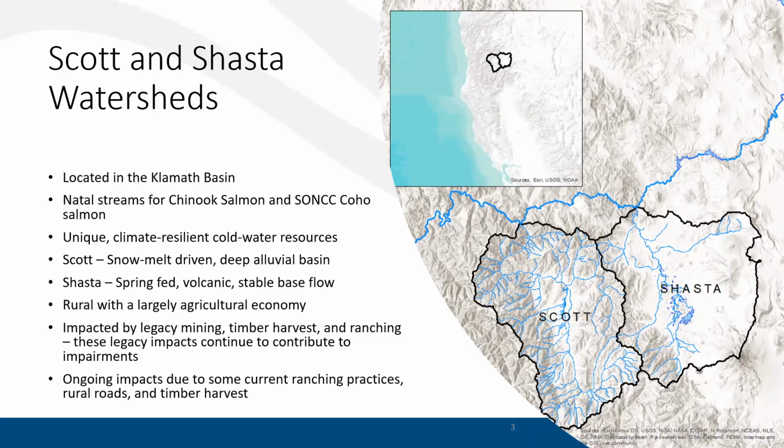Both of these watersheds are natal streams for Chinook salmon and Southern Oregon, Northern California coastal coho salmon. They provide unique climate-resilient cold water sources. One thing that the Scott has that the Shasta doesn't have is this deep alluvial basin that allows some of the gaining reaches of the Scott to really have some cold water inputs when there's sufficient water to feed them. Both watersheds are rural with a largely agricultural economy, and they've been impacted by legacy mining, timber harvest, and ranching. And they are impaired.